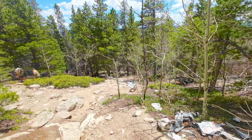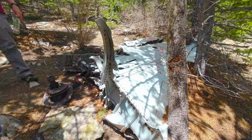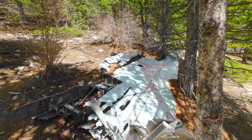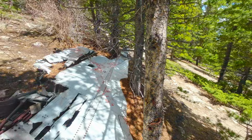According to an article in the Fort Collins Coloradian from the day after the crash, both men were instructors with the Edwards Aerospace Research Pilot School in California. They were part of its Air Force Flight Test Center, where pilots are trained and new aircraft are tested. Now, it's not known why this particular aircraft crashed on this particular day, but it took quite an effort to get the men out, as well as what they could from the aircraft. The rest of it is still there.